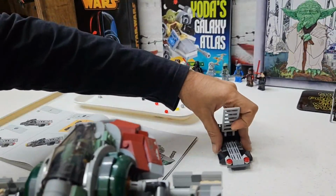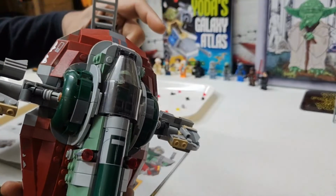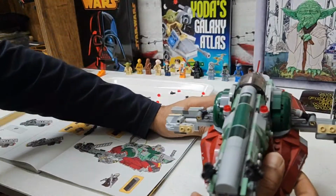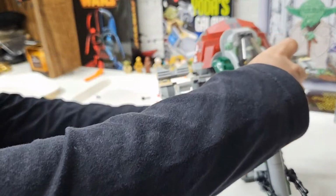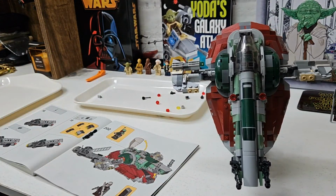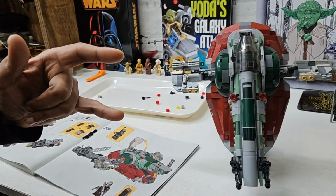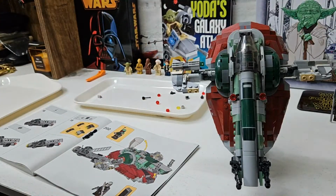Now what we have here is kind of a carrier, okay, which will slide. How will you do that to me? Okay. Let me figure out how well it goes there. Okay, there you go. There goes the Boba Fett Starship for you guys. It comes with a stand. How cool is that? It's not a UCS version, yet it comes with a stand. I am loving it.